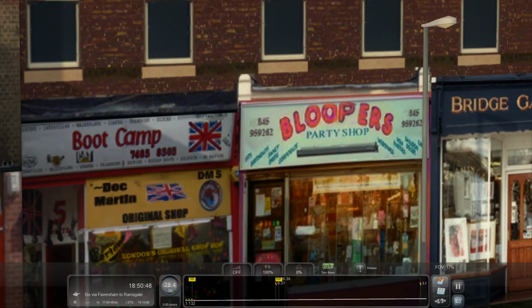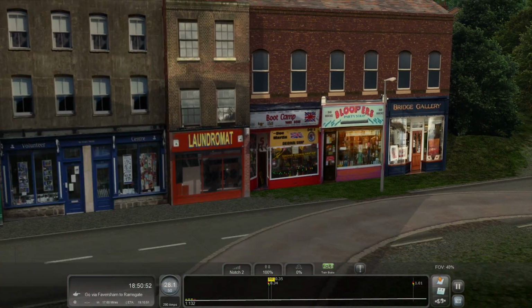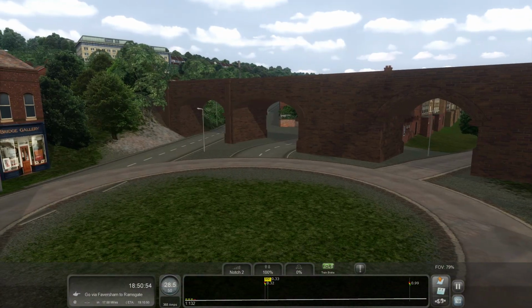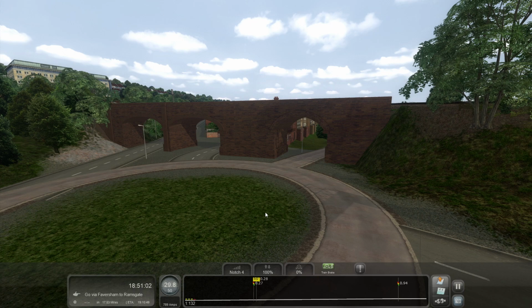You've got Bloopers Party Shop, Boot Camp for your Doc Martin Solutions, and the Bridge Gallery. Basically, that's not what the shops around here look like at all. Although I did walk up that road once, end up at Gillingham Station and had to give myself heat stroke, which was good fun.